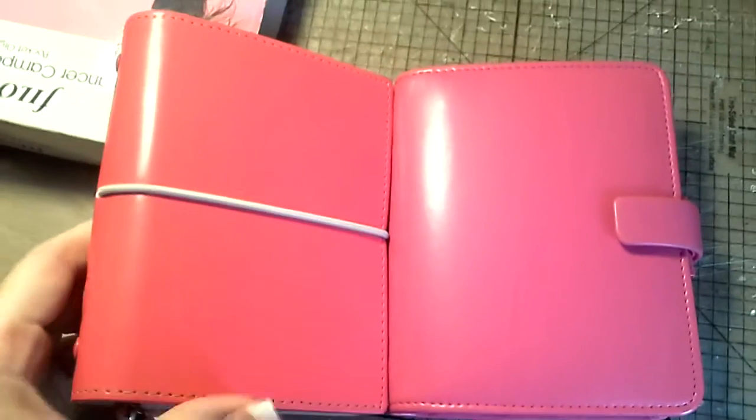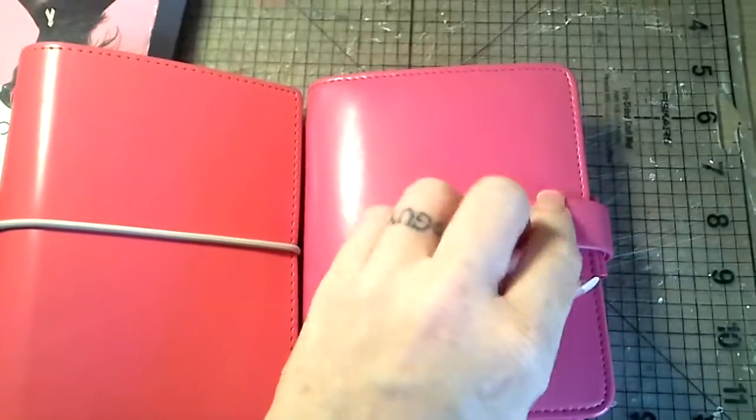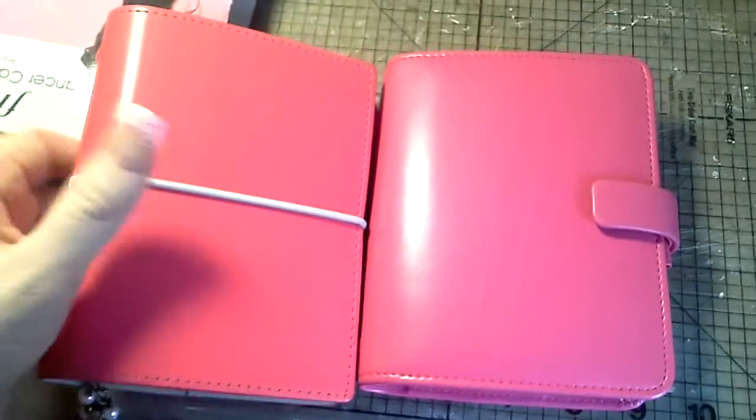Today, I'll be switching my Domino. Look, they're almost the same exact color. That's why I love it so. Look at it. They're like twinsies. But this has the closure I wanted. Oh, Domino, I love you, but you gotta go now. On to the shelf. There's Domino. On the shelf.